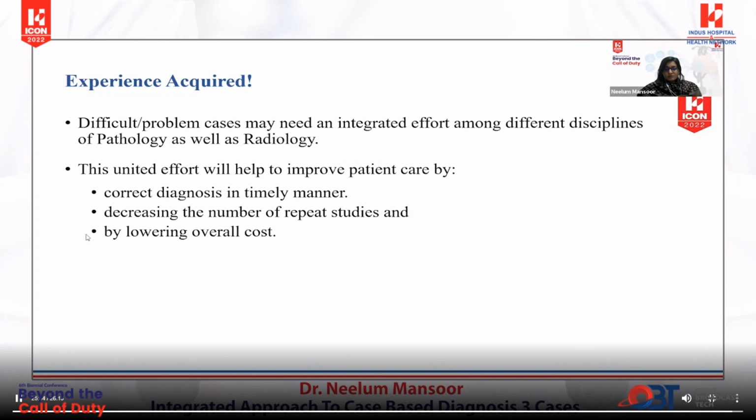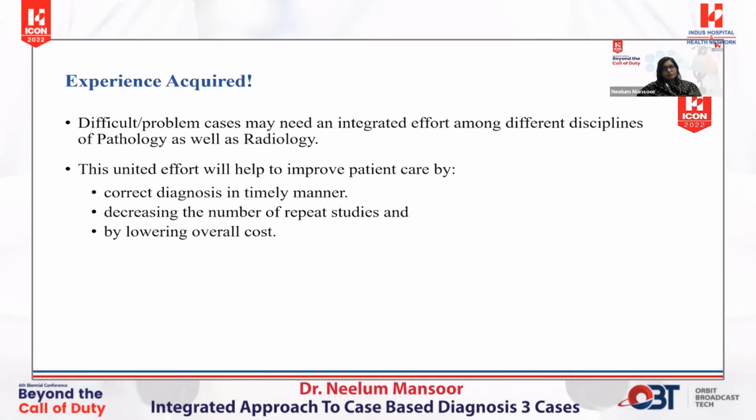So, to achieve the concept of one patient, one diagnosis, and one report, we can achieve it by well integrated multidisciplinary teamwork, and therefore we recommend the integrated approach, especially in hematologic malignant cases. Thank you so much.